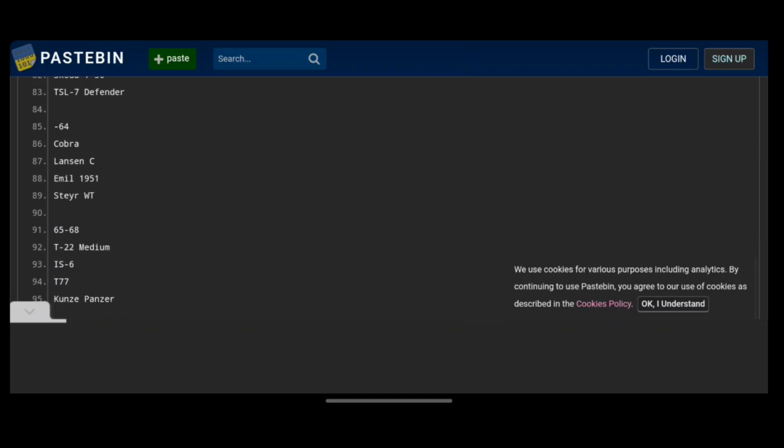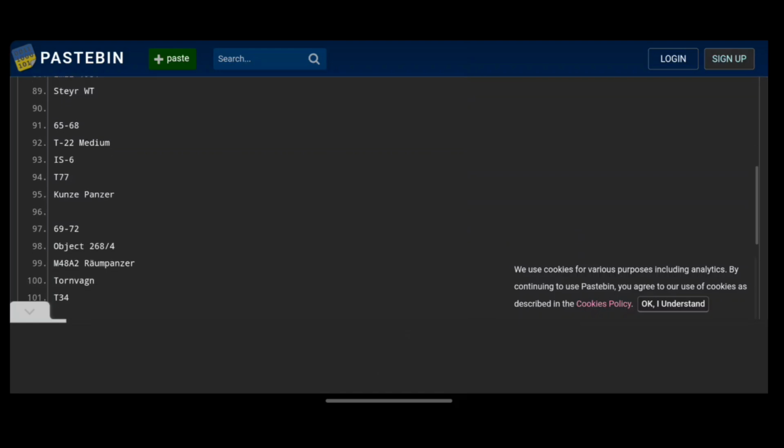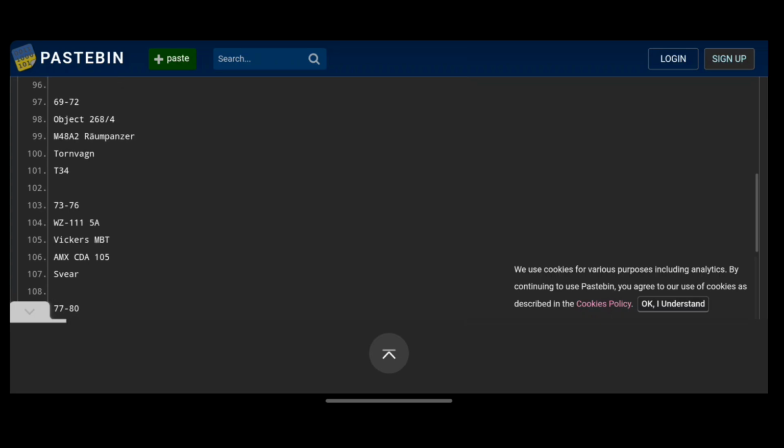And then we head over to the next lot, the T22 medium, still a great tank. If you can get that below 15,000 gold, then that would be a bargain. I still think the T22 is a great tank, great DPM, great armor, and it can still cause issues on the battlefield. And then one of my favorite tanks, the Object 268 version 4. If you can pick that up, I would definitely recommend buying it.